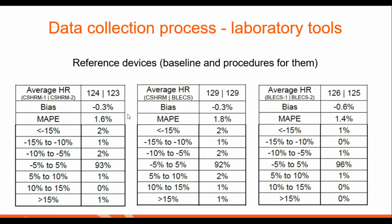Well, I wanted to circle back around to our reference devices. This is 3 different data sets comparing 2 chest straps on the same people. So these are 3 different studies that we did. Each study had at least 20 different individuals. In each study, they had 2 chest strap heart rate monitors on at the same time, and we randomized the position and didn't let them bang into each other. And this is the results.